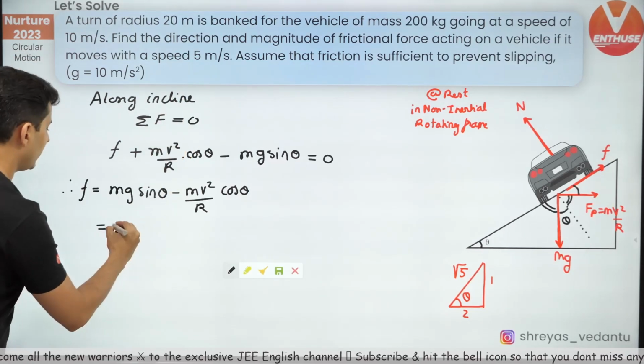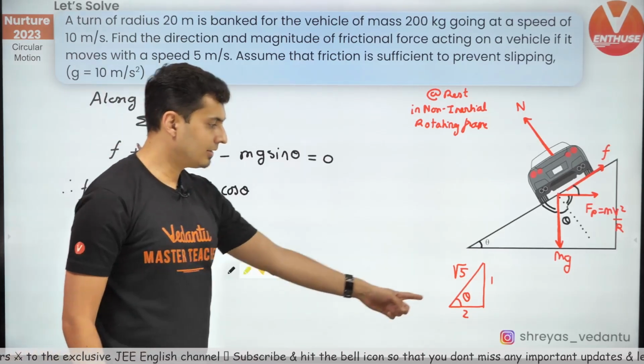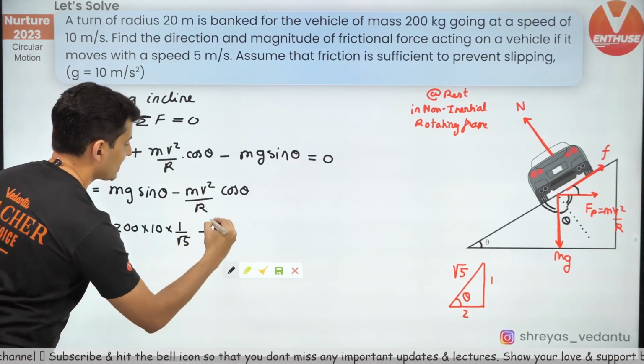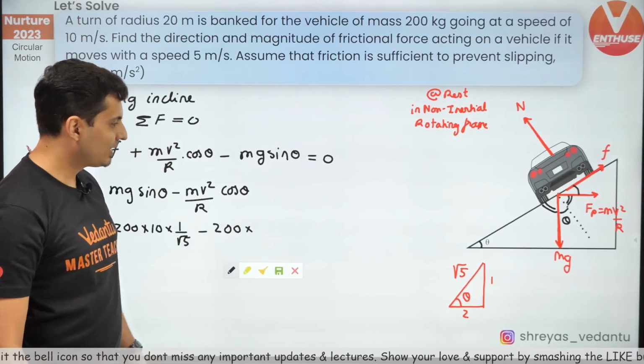Mass is 200. g is nothing but 10. Sine theta. This triangle will be helpful now. Sin theta is opposite by hypotenuse, that means 1 by root 5. Minus mass, how much is it? 200.